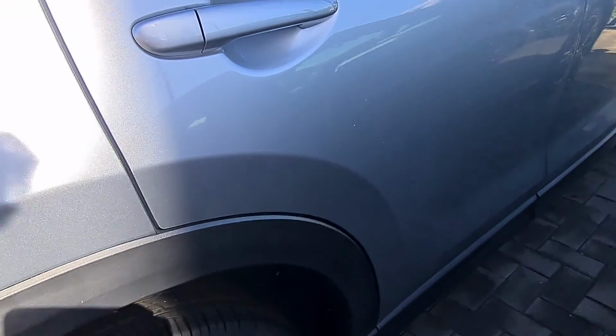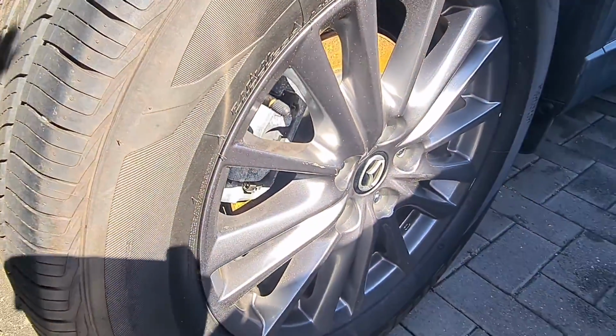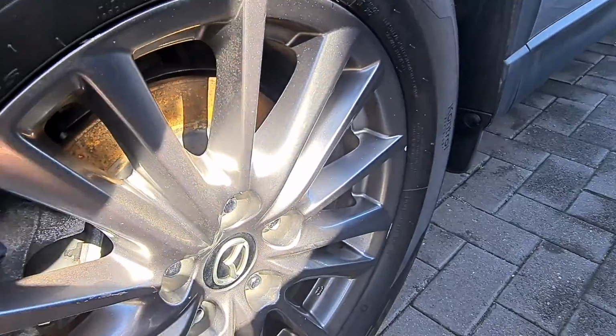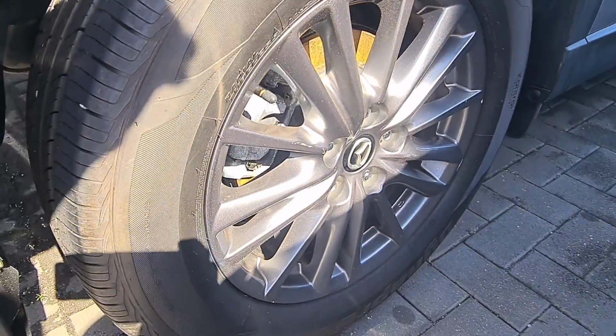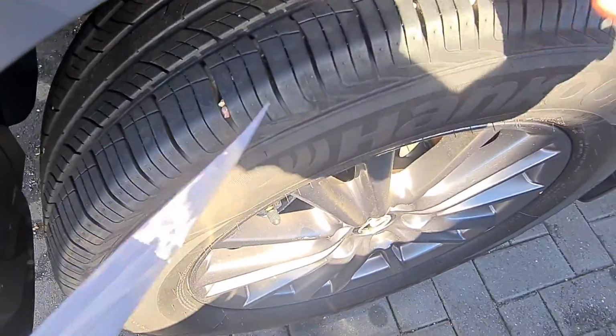So to that driver's side rear door, a couple of little minor chips there as well. So again, that's certainly stuff that we can get touched up for you. And down to that rear wheel. A couple of little chips, little scratches on the mag again, same as the front. But again, just that little bit of wear and tear. So stacks of tread there for you too.